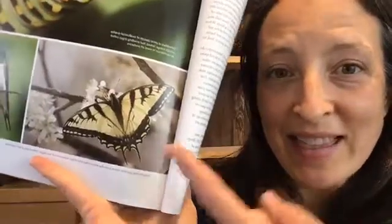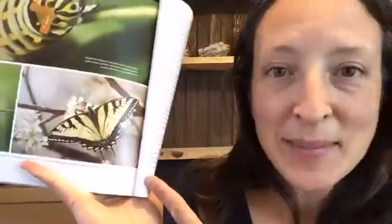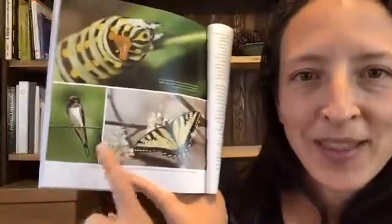Can you believe that this bright, beautiful butterfly sometimes hides in plain sight? How does that happen? Well, we're going to talk about it today. Today we are talking about swallowtail butterflies, named for their similarity to the swallow, of course. Those nice long little tails at the base of their wings. And we are going to talk about the parsley family.